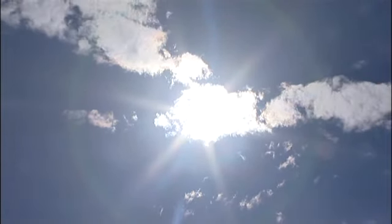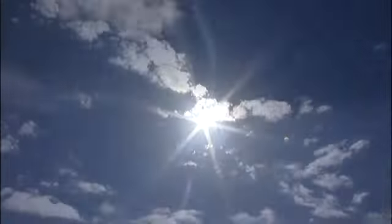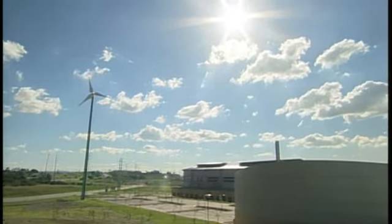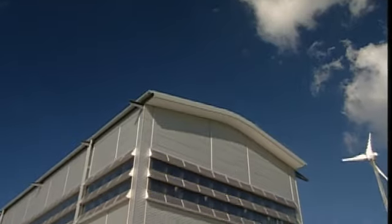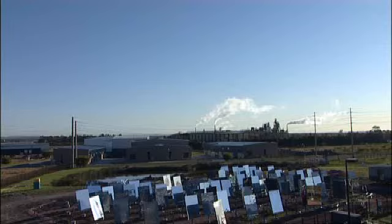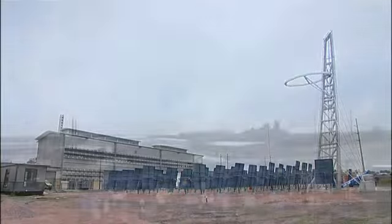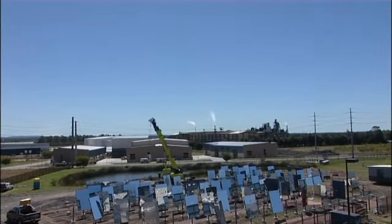This is one of Australia's greatest commodities, abundant sunshine. It's good enough to be bottled and sold, and soon it will be. CSIRO's National Solar Energy Centre has found a way to transform sunshine into solar power that can be captured, stored and exported. The aims of the Solar Centre are to really set up both a national and an international approach to appropriately using Australia's solar resources.